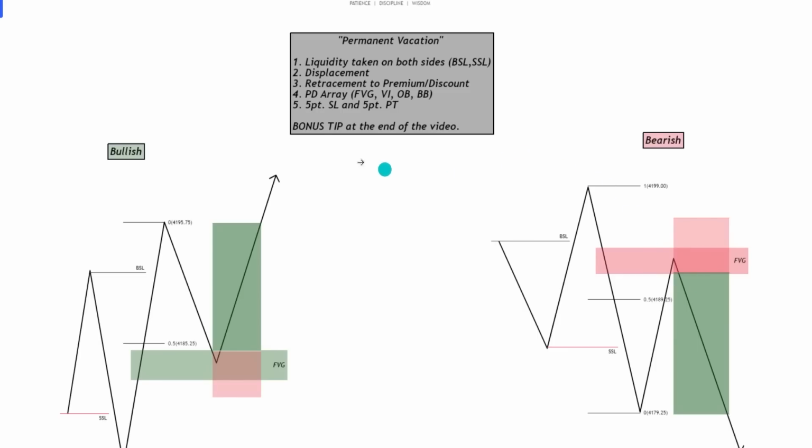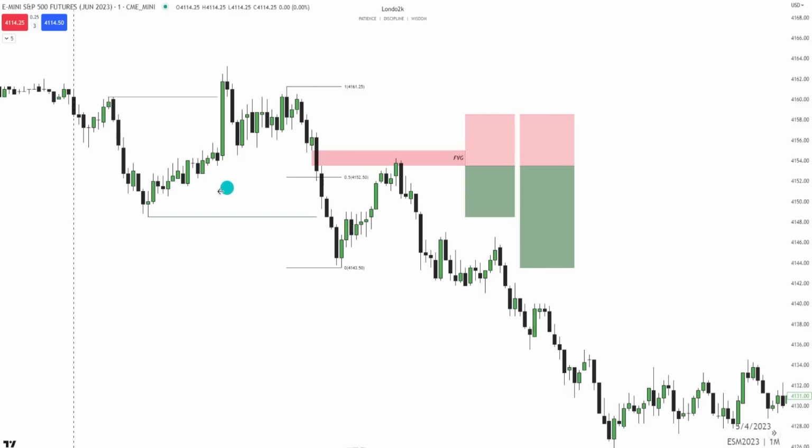So let's go into some real chart examples over the past few days. On this one from Tuesday, April 4th, I've marked out the 9:30 open. We had news at 10 a.m., so I'm gonna really start looking after the news. You always wanna be aware, check your economic calendars, right? Know when to expect the volatility. So here at 10 a.m., we take out buy side, consolidate for a bit, and then aggressively take sell side with displacement, right? So now we have our dealing range from high to low.